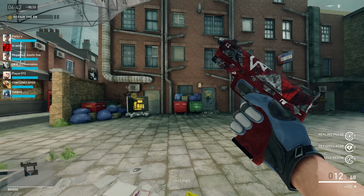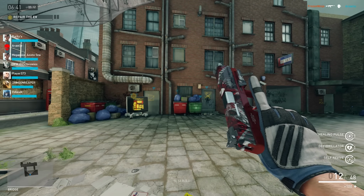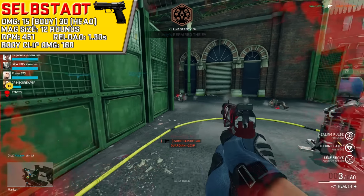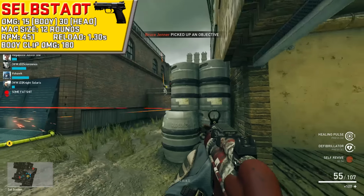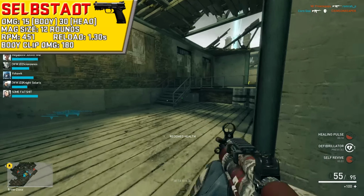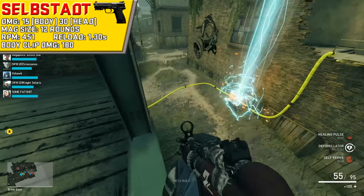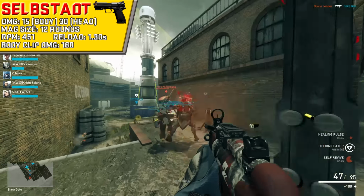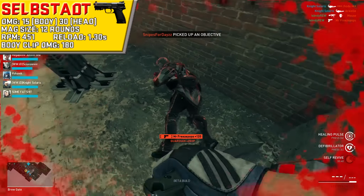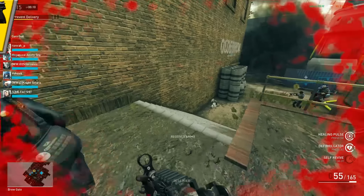Next up, we have the secondary weapon, which is actually quite nice. We have the Self-Stop 40, which will deal 15 damage per shot to the body, 30 to the head at a rate of fire of 451 RPM. The magazine size is a healthy 12 rounds, and it's got a quick reload time of 1.3 seconds. The body DPS of this weapon is going to be 113, doubling up to 225-ish for all headshots. It's got a total potential damage from the entire clip of 180 for body shots, so needless to say, I wouldn't really recommend using it to 1v1 a full health Rhino.